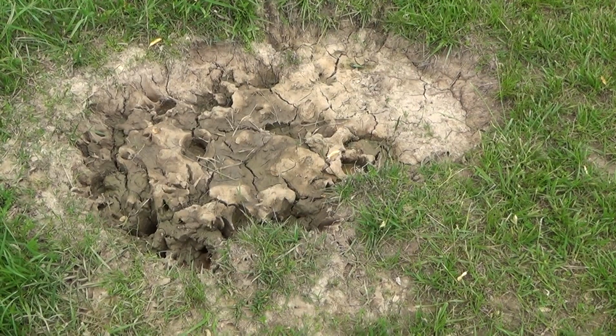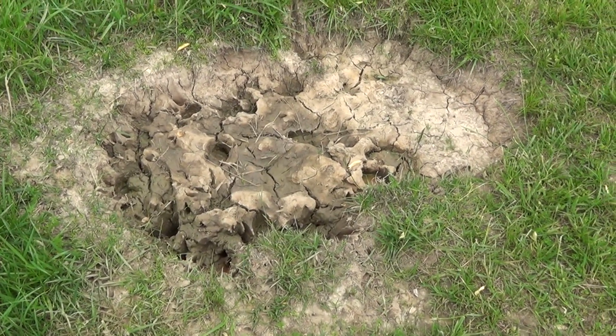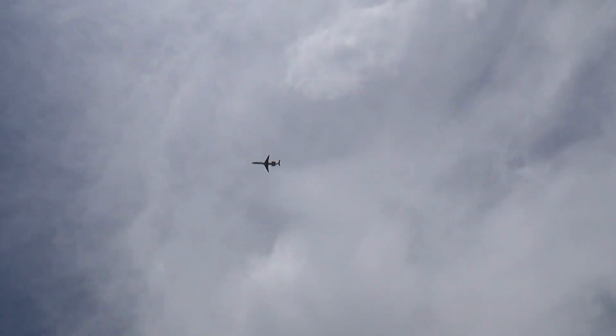Here's the hole by the roundabout. You can see deer tracks in the hole, but it's almost dried up. I wonder what will happen to it when it rains again. There comes a plane in.